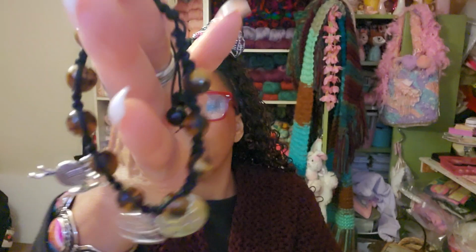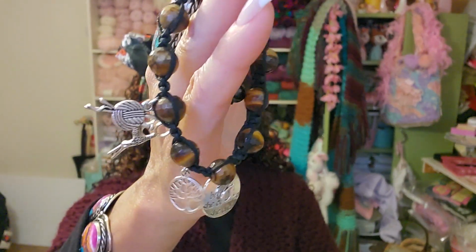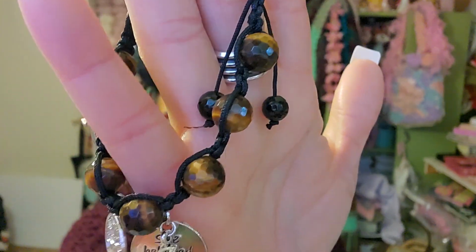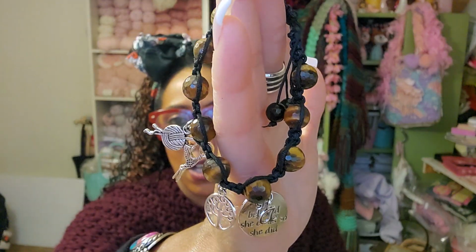And then it's adjustable the way she did it. Anyway, look at this. See the little ball of yarn? Look at that work. Kim, these are gorgeous. And these tiger eye beads are everything, girl. I'm wearing this with my really big tiger's eye ring. And I love this. Thank you so much, Kim. I love it.